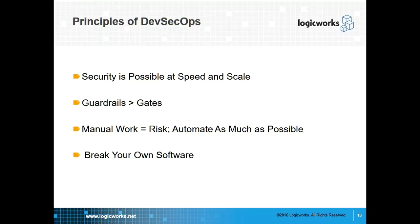Break your own software. What do I mean by this? So much like Netflix has developed the Simian Army tools to do destructive testing on their infrastructure, you should apply that same logic to setting up teams of security professionals that are constantly trying to gain access to your environment. This is really a major step up compared to just passively monitoring.